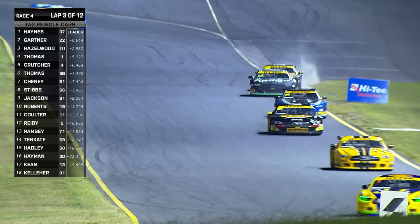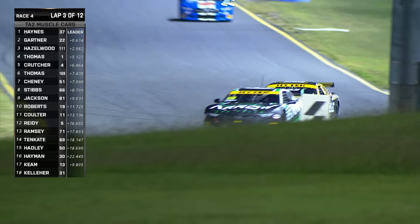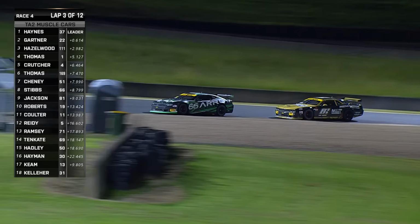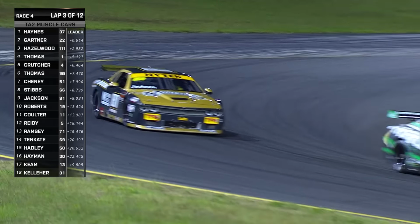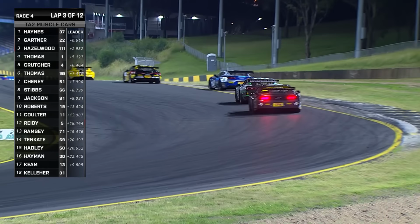Up to ninth. From last. Well, he's been saving tyres as well. Exactly. Not that it's a strategy. Stibbs, he's in eighth. He's got Hayden Jackson in the Dodge Challenger. The Dodges have got a mean look about them, don't they? They do, man. I mean, don't get me wrong.